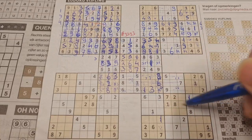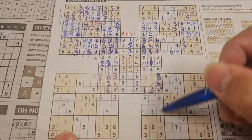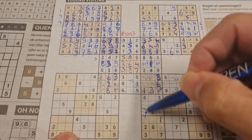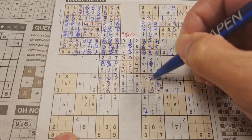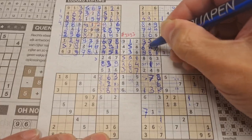Seven in this row, seven in the middle row. So in the row below, the only two places left, seven should be here or there. We have a seven in this column, no seven there. Seven should be here. Mark those two boxes earlier with the seven. We have a seven in this column, so no seven there. Seven should be here. Seven and a two, we have a seven now in this column, no seven there. Seven should be here. Two goes there.